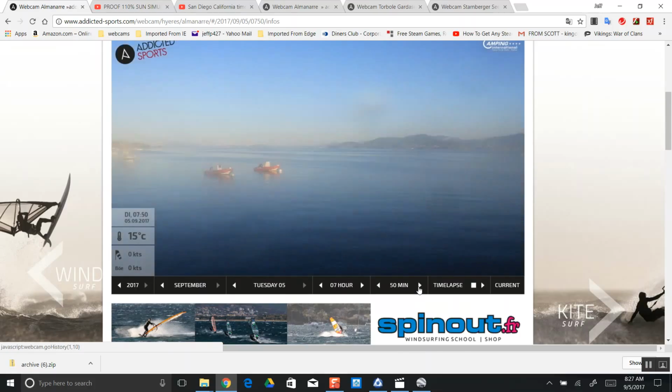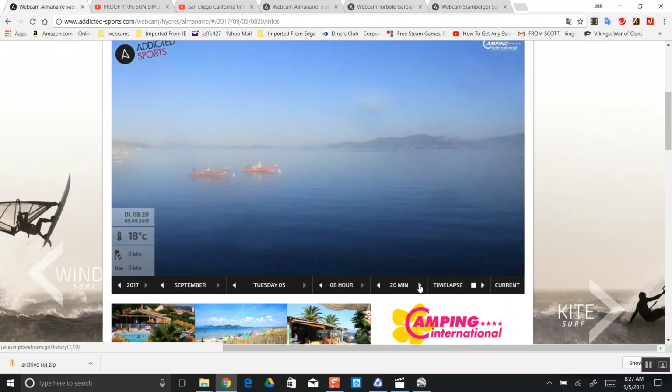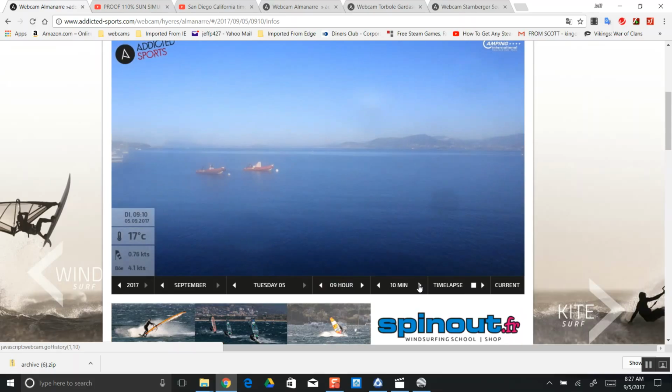Here's your milky white planet. There's the shadow on the water. This is how we're going to see it on the Earth until the system breaks down. And by system, I mean the lens array, the fake sun.